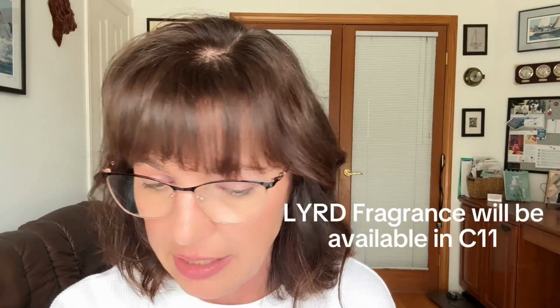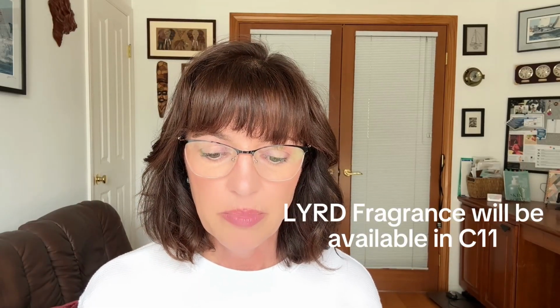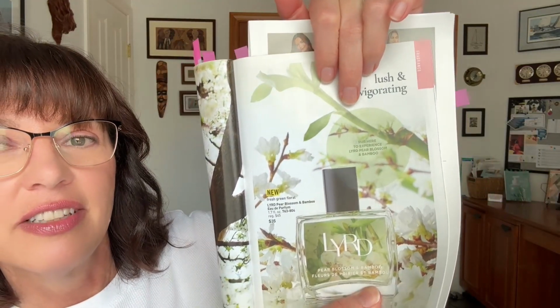That's what we like. All right, so next up, and this is coming up in campaign 10, I believe. This is the LYRD Pear Blossom and Bamboo fragrance. So that's this right here. And if you're curious, let me look really quickly. I believe there is a scent circle in here. Yes, there is. So this is going to be campaign 11, and there will be a scent circle. So if you need a brochure, let me know. There'll be a little scent circle right there, so you can see what that smells like.